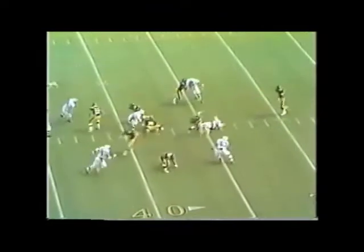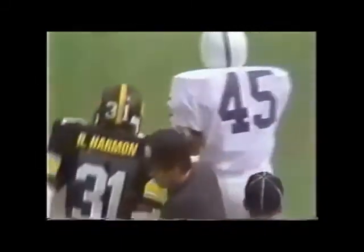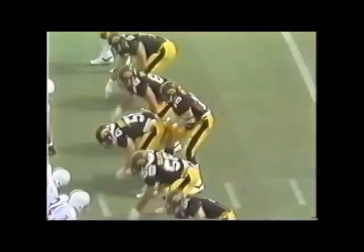Long again. Here's the draw. Gill is hit, spins away across the 40, 35. This is a beautifully executed draw play. Now, Harmon makes a great cut. Rogers Alexander came up the middle, forced him to the outside.